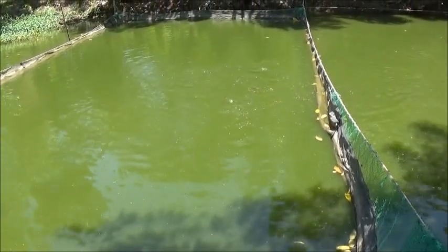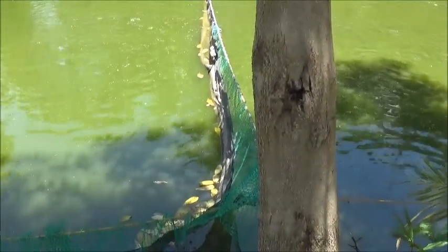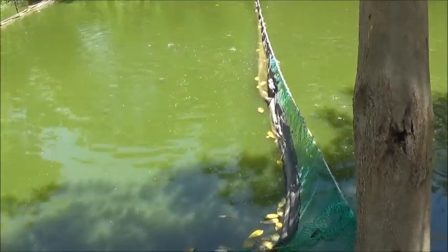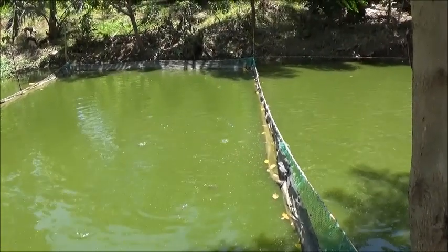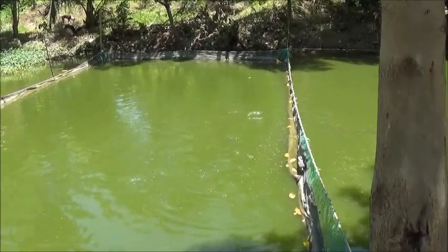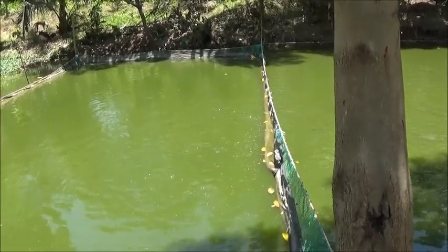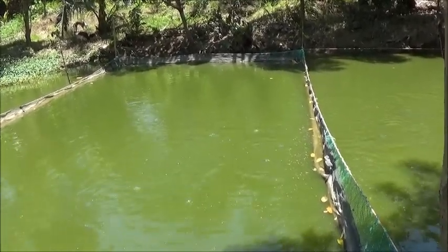And I was thinking about putting the one that's the inch square inside of the one that's the 3/4 or the 5/8, so that when the cages are harvested, only the largest fish are pulled out, and it'll require less handling of the fish.